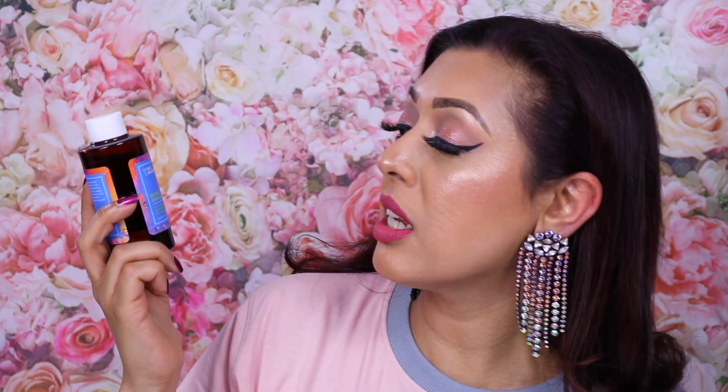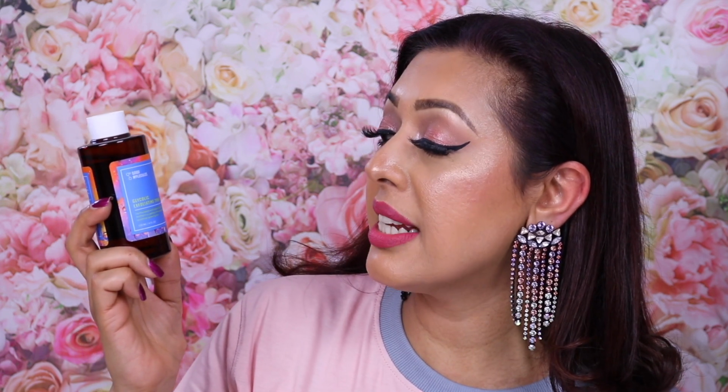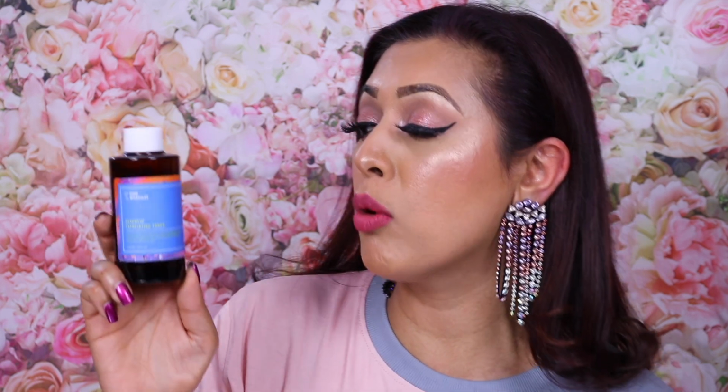New product to share with you guys. This is from Good Molecules. This is the Glycolic Exfoliating Toner, and it says that it's formulated with glycolic acid and galactomyces ferment to gently remove dead skin cells and promote glowing skin.